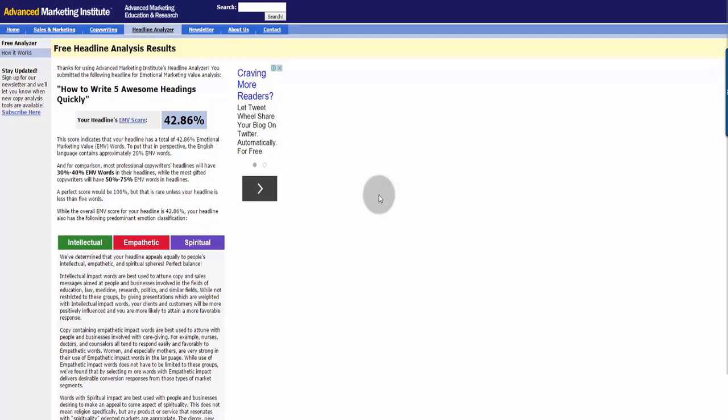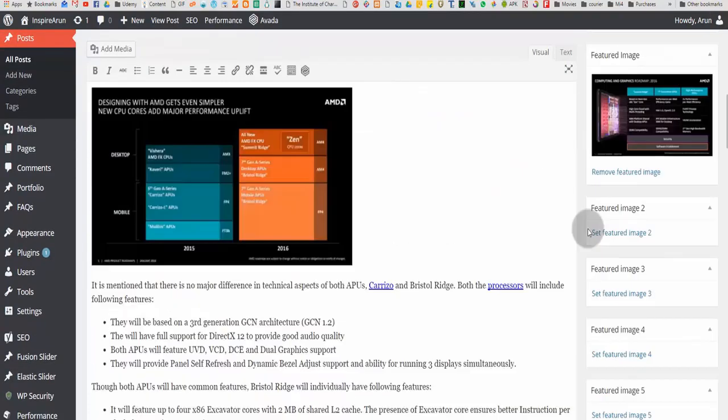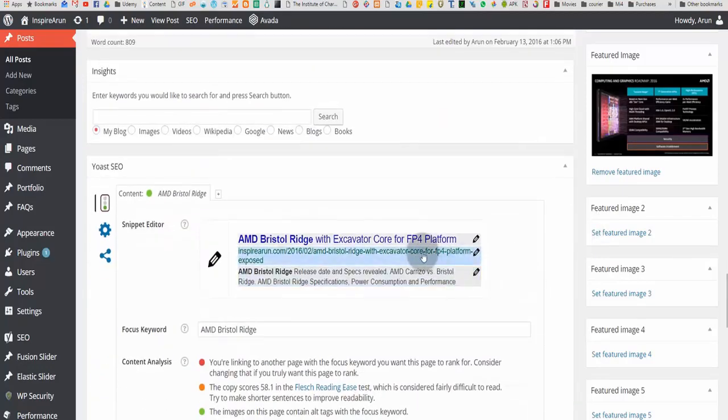Now I'm going to demonstrate how you can insert a different heading for your post and a different heading for search engines for the same post. Here is one of the posts on my website inspireron.com, and you can see that the heading of this post has almost exceeded the 55 character limit. But I don't wish to reduce any words in the title of my post, only the title for search engines. So what can I do? Select the title, copy it, then come down and paste it in our Yoast SEO snippet editor.